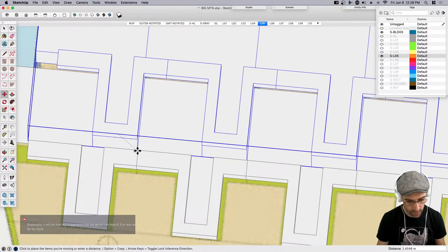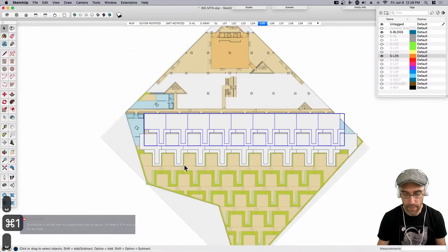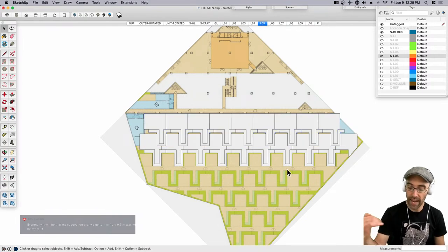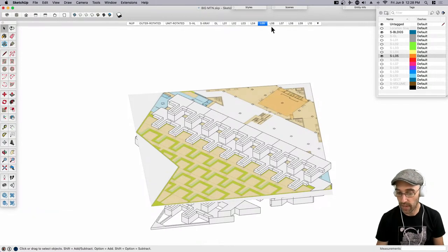Actually, I don't even need to do the math. Why? Because I already have this garden. I already have this plot here. So this is where inferencing comes in. And I just snap right there. And that's a little bit off of 2 meters. That's at 2.005. But I'm going to run with that instead of 2. Or I could just put it at 2. So they do go up and they stagger. So now this actually should go a little bit faster now that I've figured out how to do this.